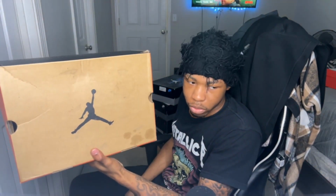So my mic just almost fell. It's just not the best, bro. But yeah, man, wrap it up. This is my Jordan 12 Concords, and these are my oldest pair of shoes that I have so far.